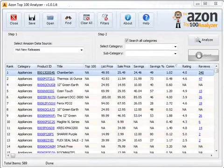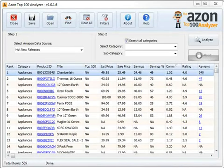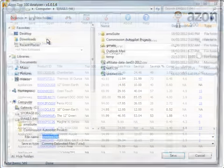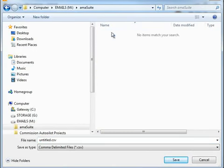Now, I mentioned earlier that there is actually another way you can make money with this software. Now, if you haven't guessed it yet, here's what you can do. After you generate a list and then go ahead and filter your list out so you got the top products, you can go ahead and save this list as a comma delimited file. For example, if we go ahead and do that, we can save this list. Let's go ahead and save it in this temporary directory here, and let's just call it, I don't know, Amazon products.